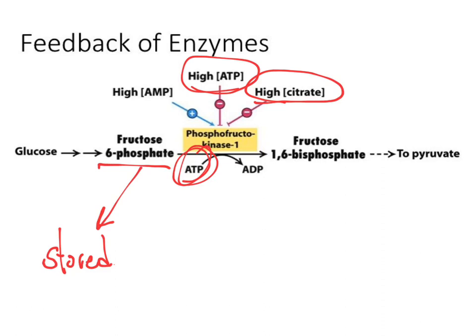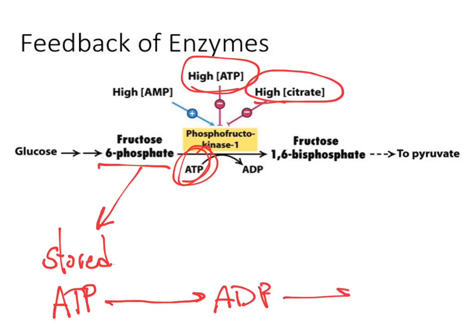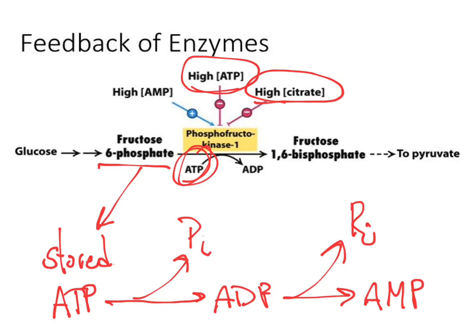The last one is AMP. Anybody know what AMP stands for, or what it is in relation to ATP? Yeah, ATP is adenosine triphosphate, AMP is monophosphate. So typically, this is kind of the relationship between the three. As phosphates are being taken off of ATP or ADP to perform some sort of function in the cell, eventually it gets converted to AMP.